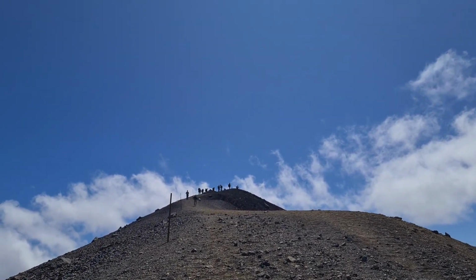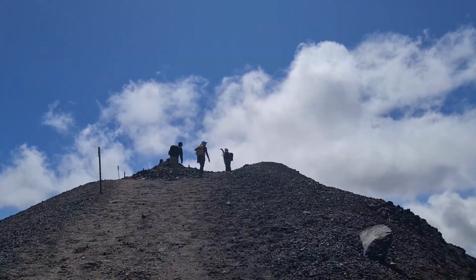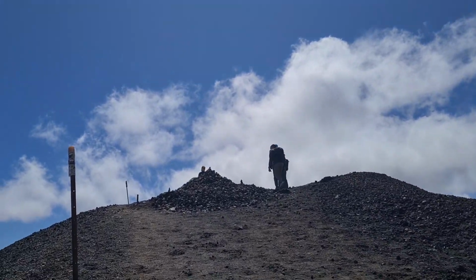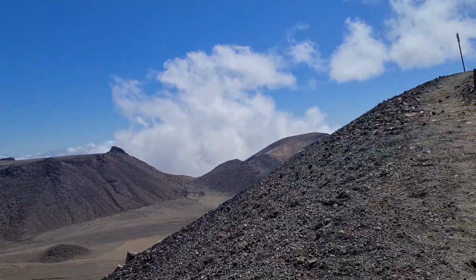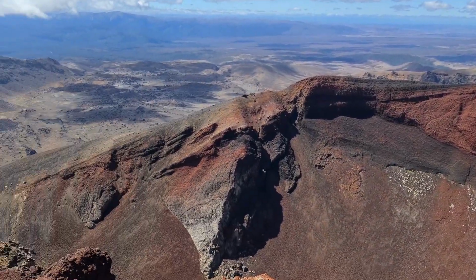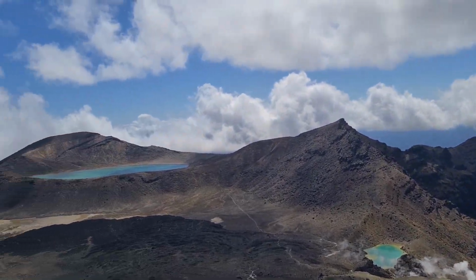Such an insane look, like walking into the sky. Almost there, but the clouds are closing in on us, so I'm happy that I went a little bit quicker to get up here. Oh, wow. Be prepared for an amazing view. This view is unbelievable every time.